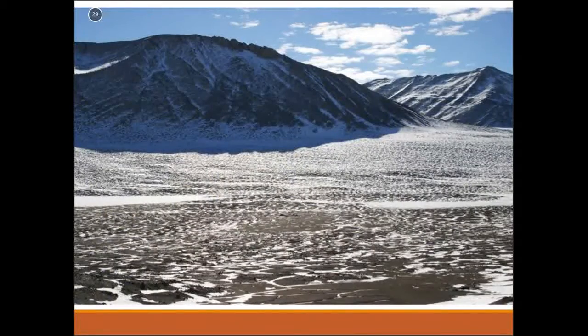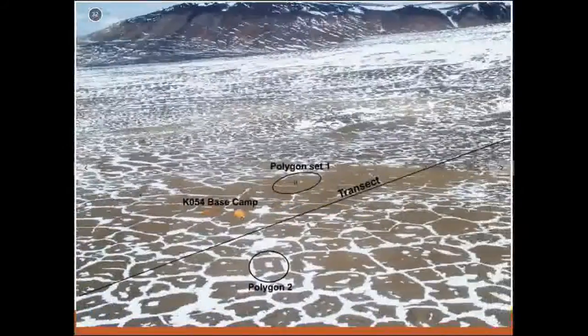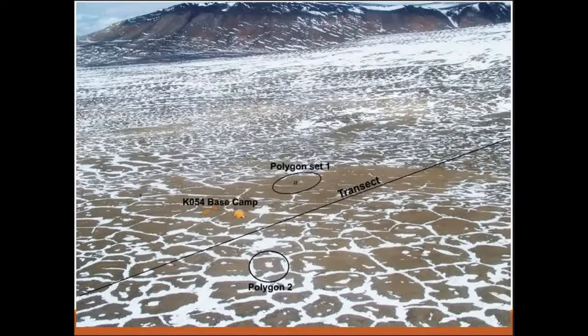This is looking, there's our camp right there. Let's zoom in on that. So looking out across the valley. So there's our camp. And we placed it, and we then did all of our experiments right close by. So there's the camp. And so there are polygons. Those are the young polygons. That's the older polygon. So this isn't very far, tens of meters in each direction. And then Michelle did a big transect across the entire valley using deep imaging techniques.